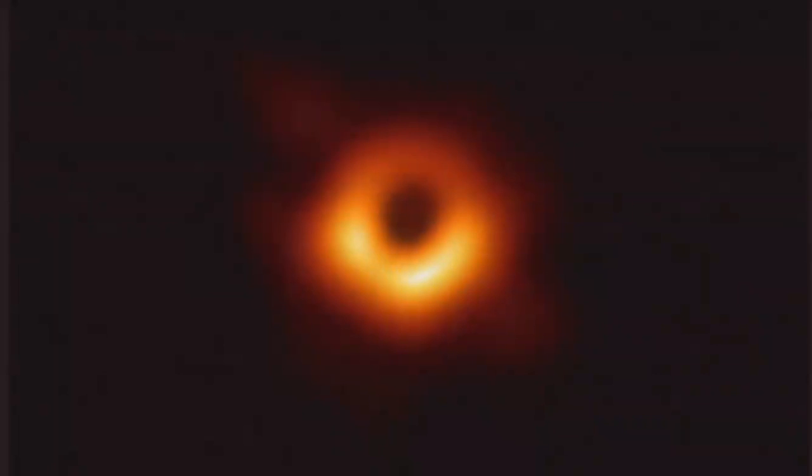In April of 2017, all the dishes in the Event Horizon Telescope swiveled, turned, and stared at a galaxy 55 million light years away. It's called Messier 87 or M87. And there's a supermassive black hole at its core. And we are delighted to be able to report to you today that we have seen what we thought was unseeable. We have seen and taken a picture of a black hole. Here it is.